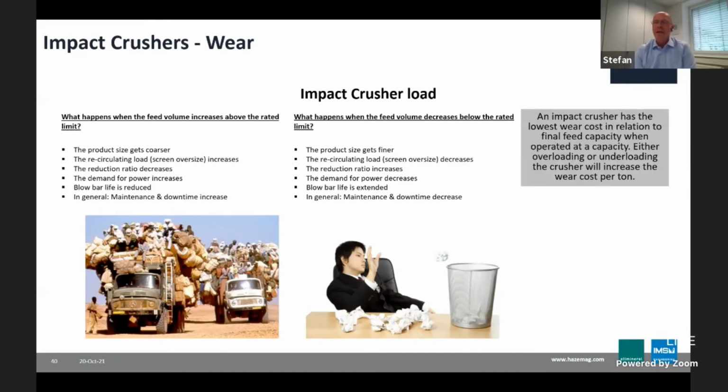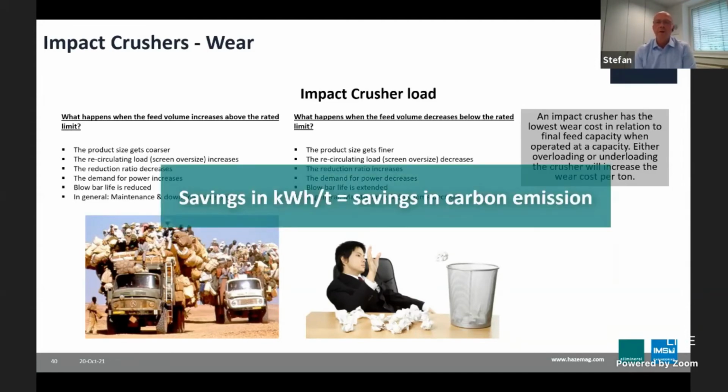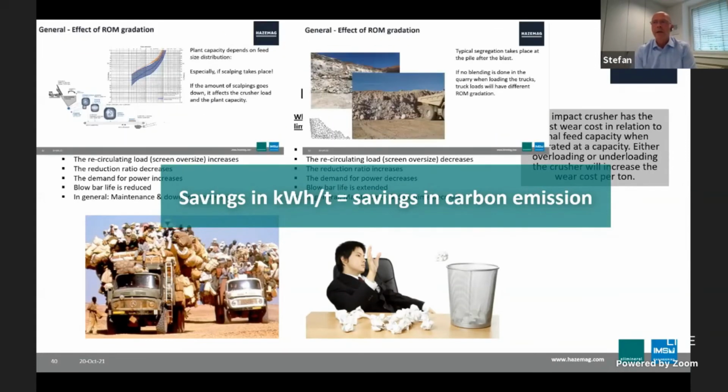So an impact crusher has the lowest wear cost per ton when operated at designed capacity. Either overloading or underloading will increase the wear cost per ton. And that refers also to the cost savings in energy. And I would like to remember the first slide, the ROM gradation and the effect of the ROM gradation to the capacity of the crusher.